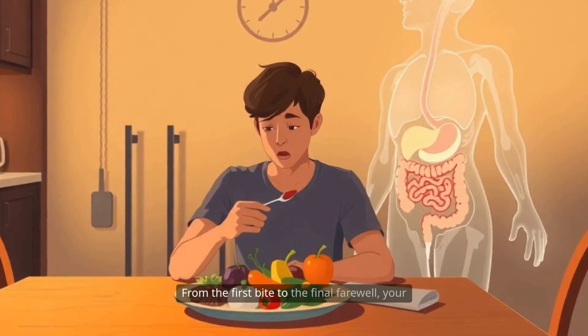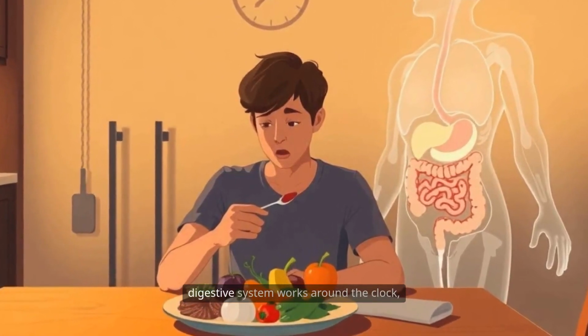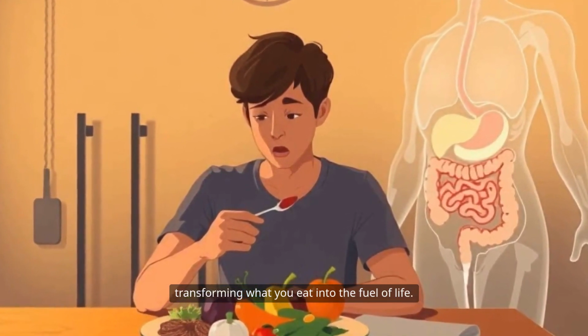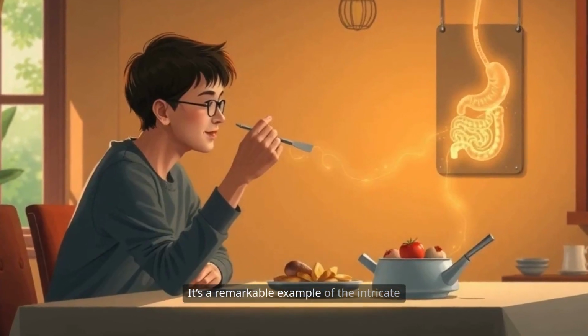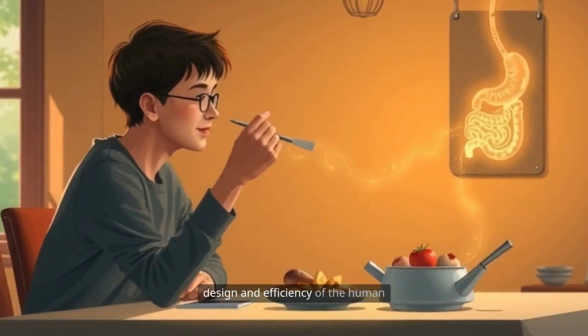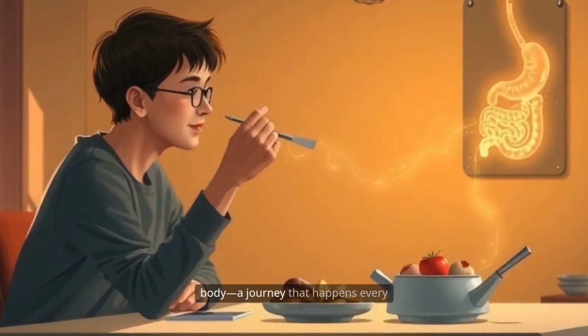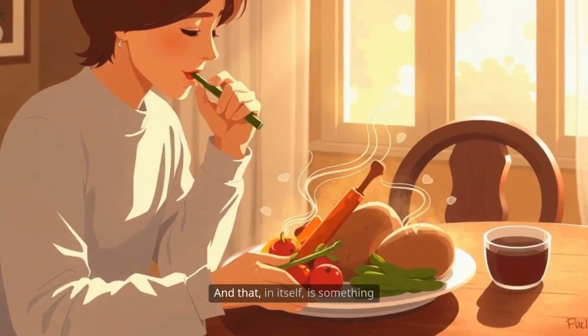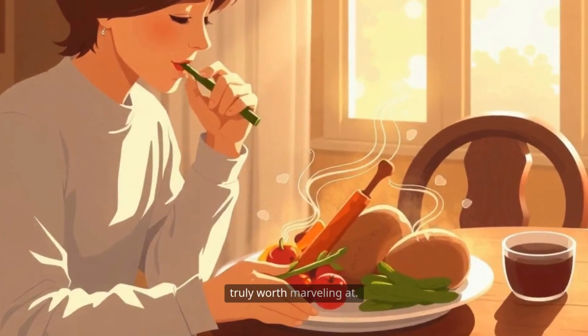From the first bite to the final farewell, your digestive system works around the clock, transforming what you eat into the fuel of life. It's a remarkable example of the intricate design and efficiency of the human body, a journey that happens every day, often without you even noticing. And that, in itself, is something truly worth marveling at.